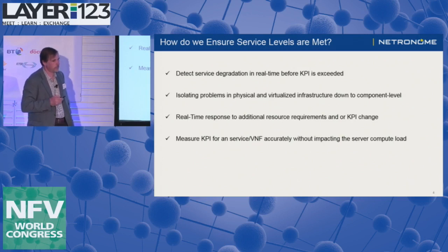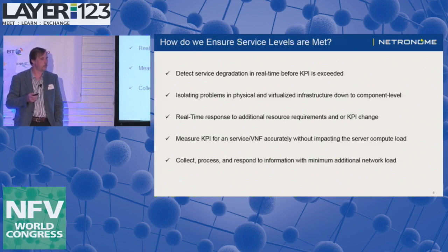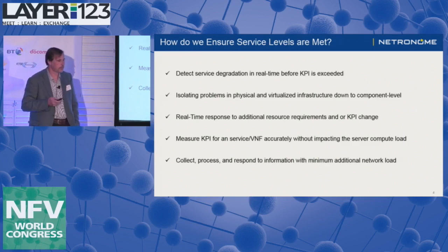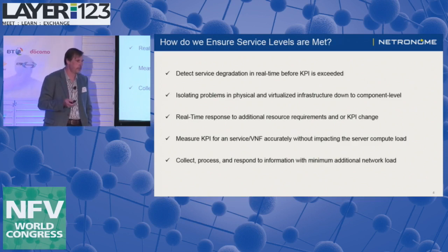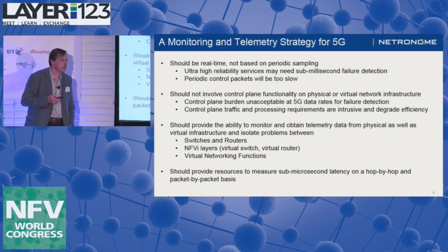And here's a key point. We need to be able to do this without adding a burden on the system, right? Without actually adding more processing requirements into the infrastructure. And we also do not want to add more packet traffic into the infrastructure as well, because that's going to further degrade performance. So we want it to be real-time, non-intrusive, and able to isolate issues between physical and virtual infrastructure. So this slide is basically calling out those requirements as they relate to monitoring and telemetry for a 5G infrastructure to support this type of network slicing.